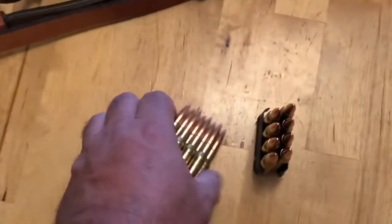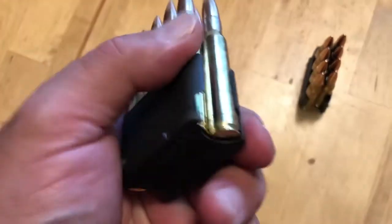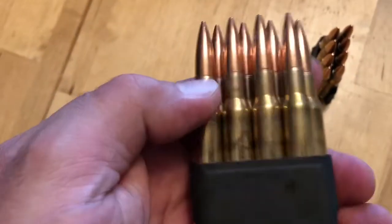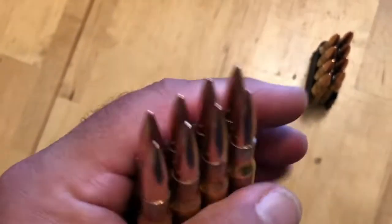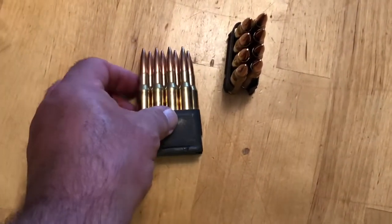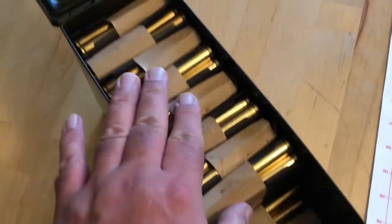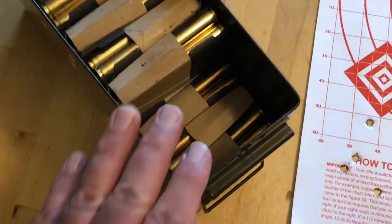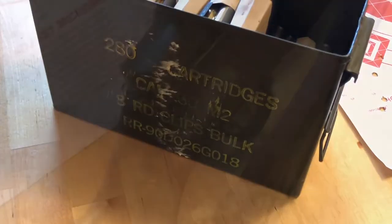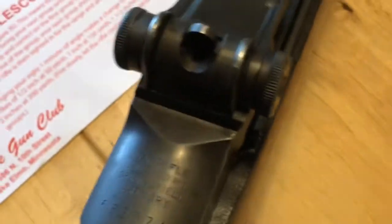But you know, as I kind of started out with, it shoots these en blocs, which is the name of this type of clip. You load 8 at a time. We'll show you shooting this and so forth here in a little bit. But I've got a whole can of these. And this particular ammo, 280 cartridges.